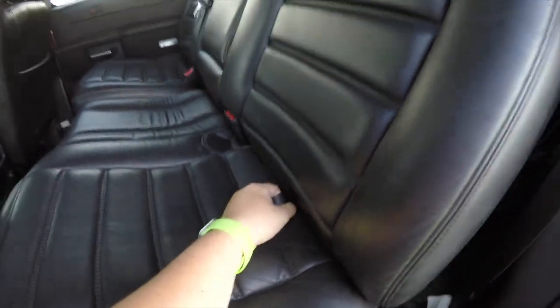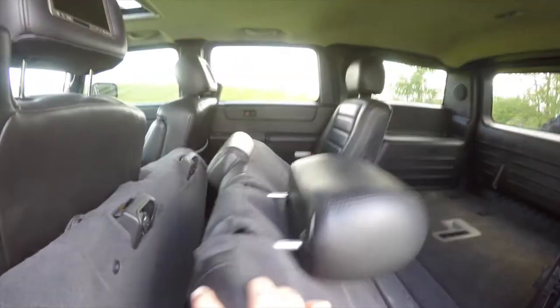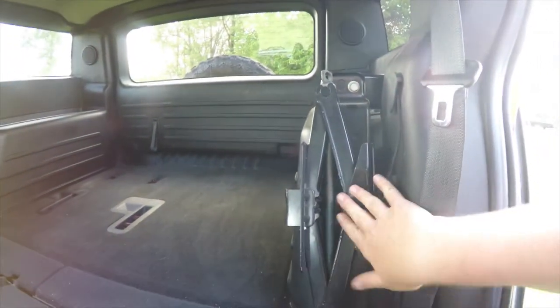And to fold the seats is easy. Just locate the tether at the base of the seat and pull the seat bottom cushion up. And then simply lower the backrest. And jack stowage.